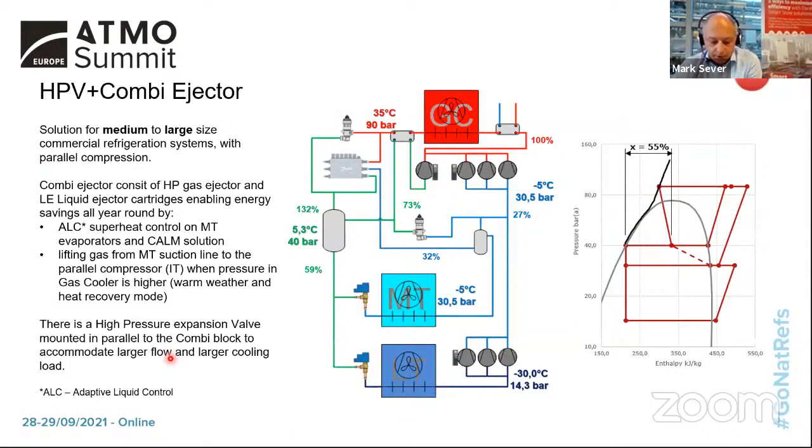So what is implemented in this store? It's a very simplified scheme, of course, and the whole story, today's subject, is the integration of this combi ejector. What does combi ejector mean at Danfoss? It means a combination of two different ejector technologies. One is a high pressure gas ejector, another one is a liquid ejector, all in one block. And this enables us to have a compact solution for this size of system.